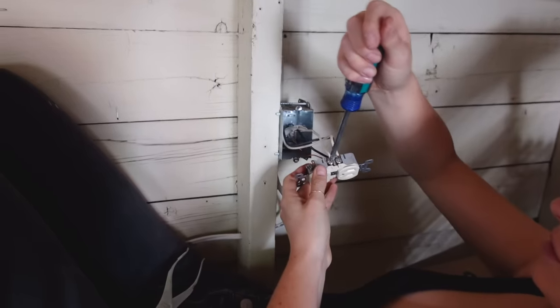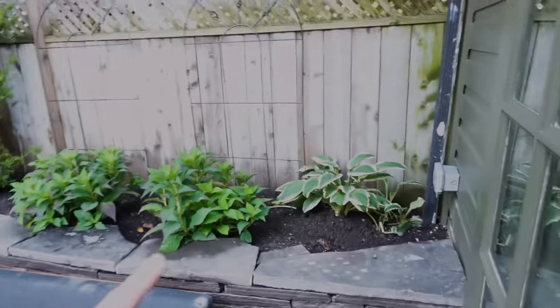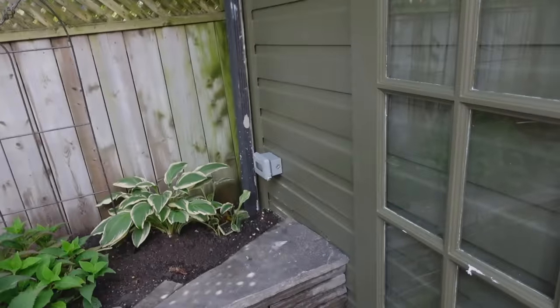Perfect. Okay, so tapped into this outlet here, brought it around right there. So now I have a working outdoor outlet. Okay, all done with the electrical. It is time to hit a couple more stores before I think I have everything I need to complete this makeover tomorrow.